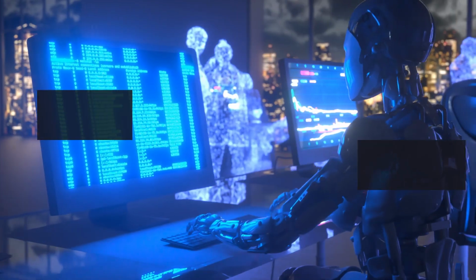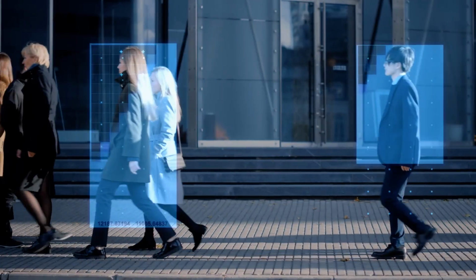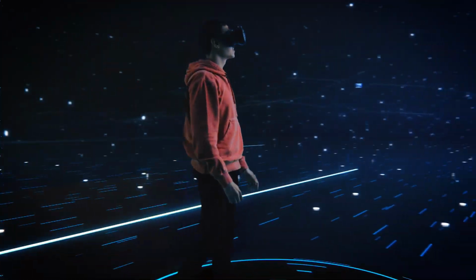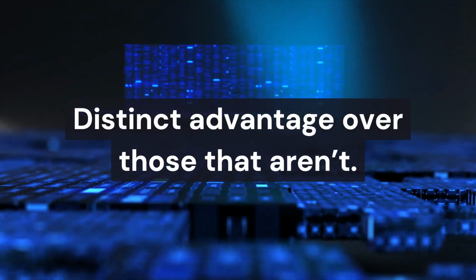Of course, AI will never replace the human component necessary to guide impacted stakeholders successfully through a transition, but it can facilitate certain time-consuming tasks. Those change practitioners leveraging AI will have a distinct advantage over those that aren't. So, how do you get started?